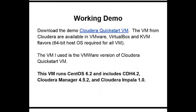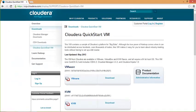Here I will demonstrate how to run Impala from a virtual machine running CentOS. The first step is to download the Cloudera Quick Start VM from Cloudera's website. These virtual machines are available in VMware, VirtualBox, and KVM flavors. A 64-bit host operating system is required for all of these virtual machines.